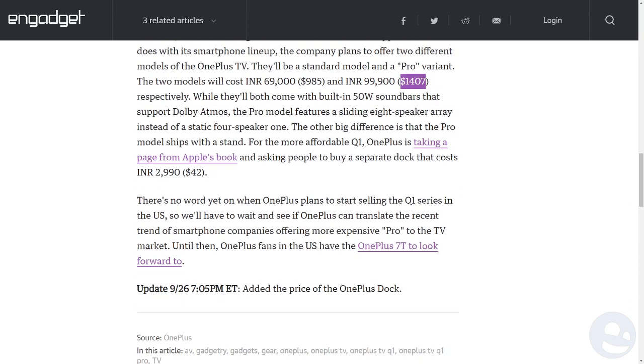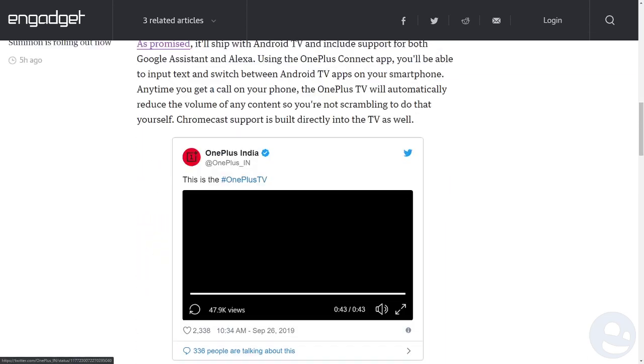The Pro probably has some other features. You can buy a separate dock that costs $42, a little bit cheaper than Apple's stand that they had on their monitor. Oh boy!